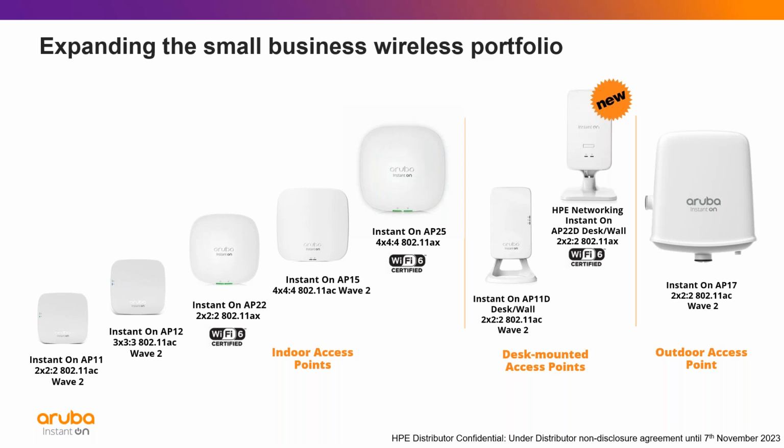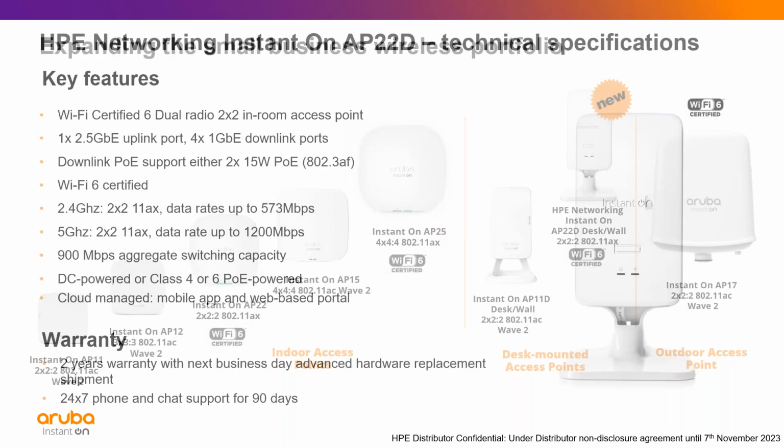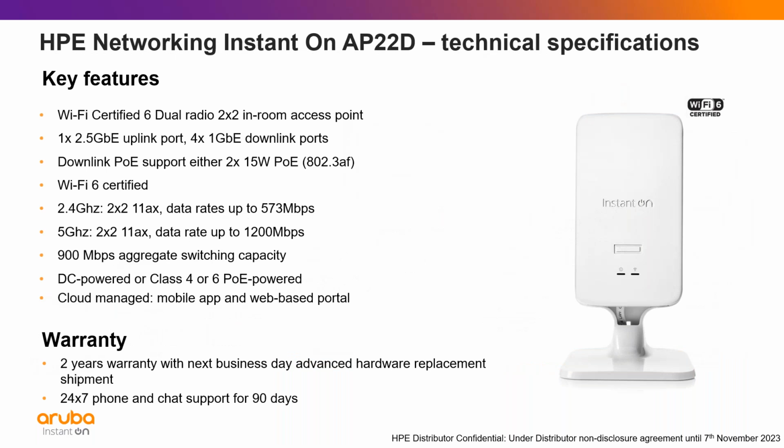So as your customers or clients are migrating from Wi-Fi 5 to Wi-Fi 6, this is a product they can start that migration with, or the traditional AP22 or the AP25. Right. And the only difference between the AP22 and the AP25 is the number of spatial streams supported and being able to support more clients. So the AP25 can support more clients than the AP22, 2 spatial streams versus 4 spatial streams per radio.